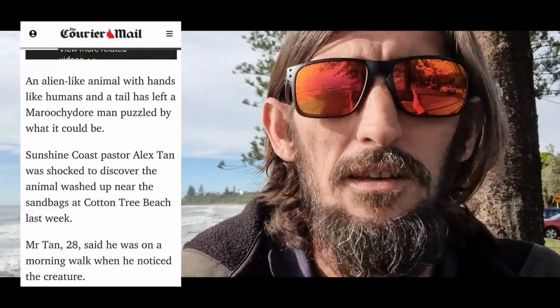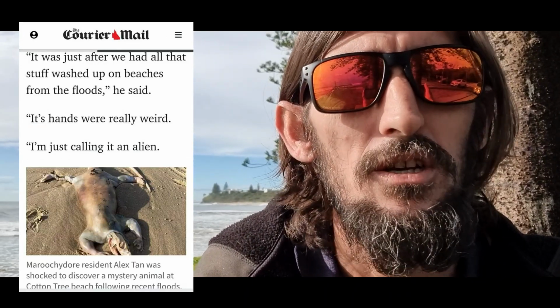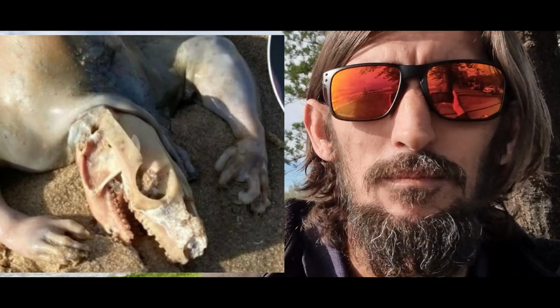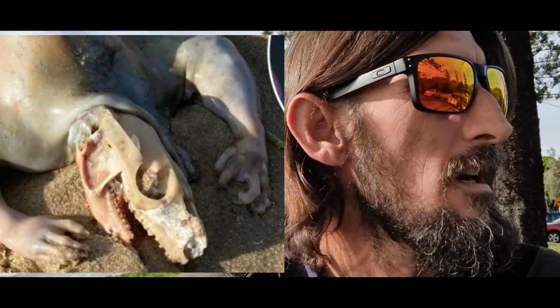So the article says that this bloke found this thing about 5 days ago, washed up on the beach, about 10 k's from here. It's a beast. What is it? They're saying some sort of alien creature or something. So it's a bit of a mystery. It's a freaky looking thing, and we're going to get to the bottom of it.